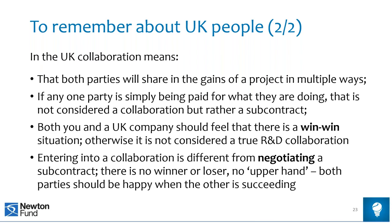But to negotiate, saying that I have won or there's a winner or a loser, that's not going to get you very far in a UK collaboration. The UK companies, they really want to see this as a win-win situation. So the key point here, both parties should be very happy when the other party is succeeding. So any one person succeeding in any way is a positive thing for the other party. That must be remembered. If you feel like you're being exploited, or you feel like you're able to exploit the other party, then I think it's better to just stop, because honestly, you won't get very far.